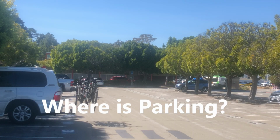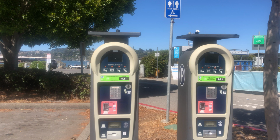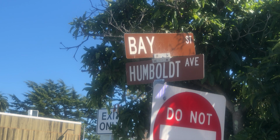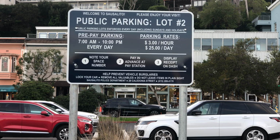There are 4 main parking lots in downtown Sausalito. You can find parking lot 1 by turning onto Anchor Street from Bridgeway. As you come to the end of Anchor, turn right into lot 1, or turn left onto Humboldt Street for lot 2. Continue on Humboldt Street to find lot 3, and continue driving through lot 3 to find lot 4.